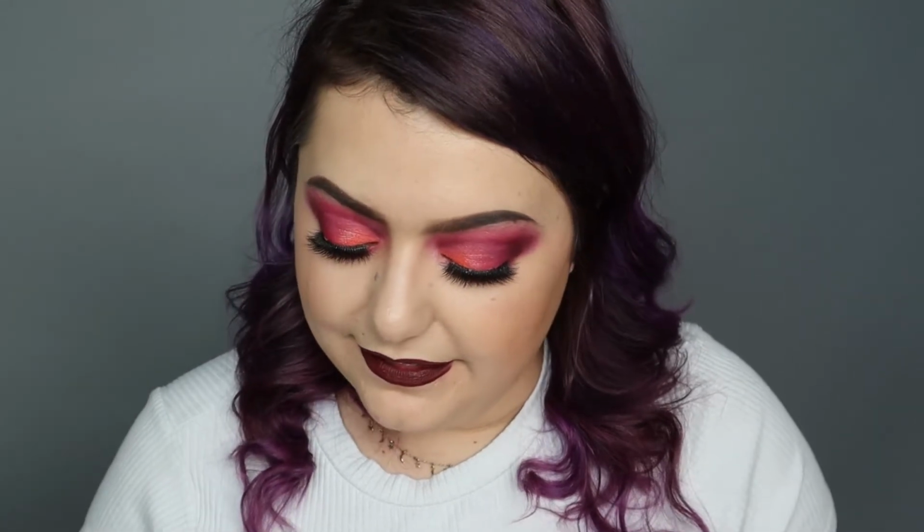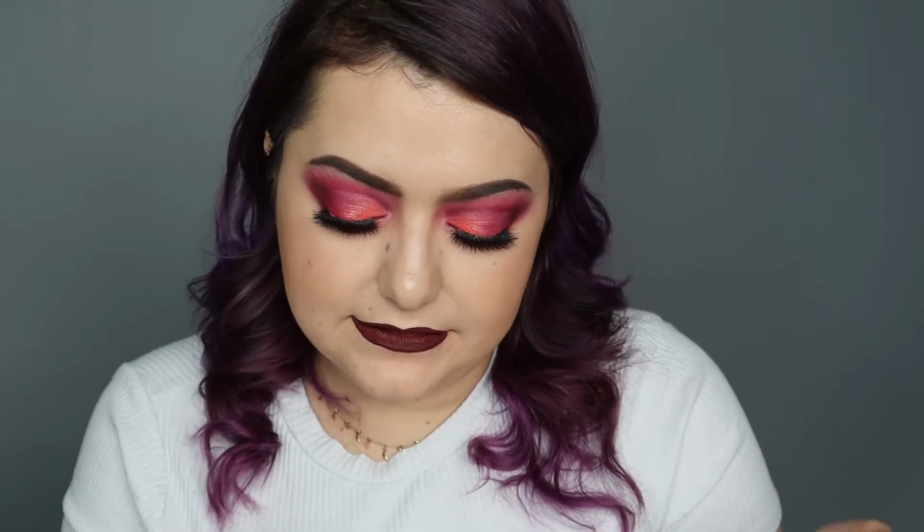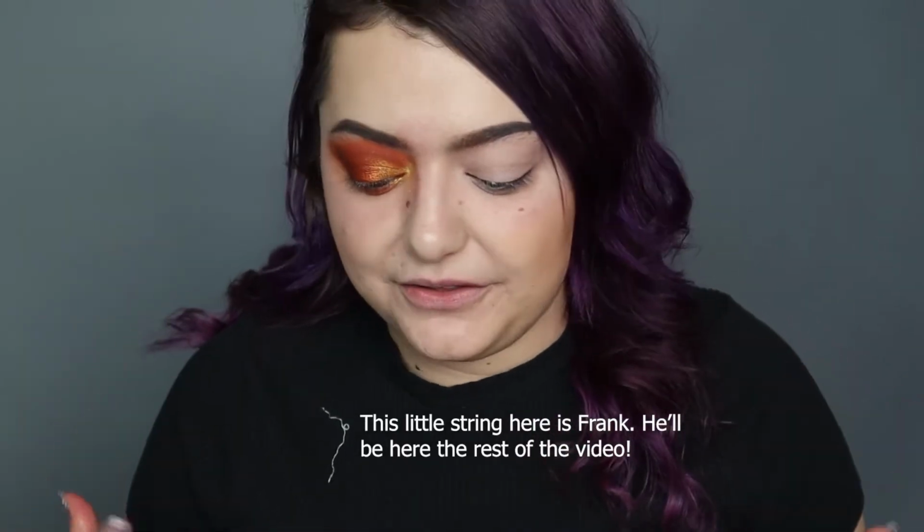Okay, so I'm gonna go ahead and start the look for this eye. I don't know what I want to do. I have so many different ideas, but I'm like, which one do I want to commit to? There's a lot of decisions to make. So I'm gonna go ahead and start the look, and then I will be back and show you guys what I came up with. Okay, so this is the look that we're going with.